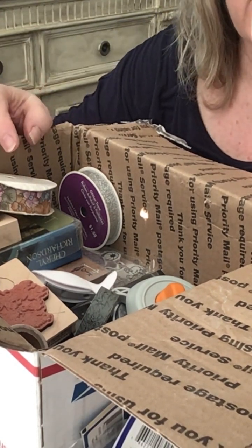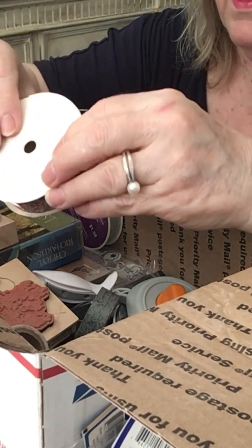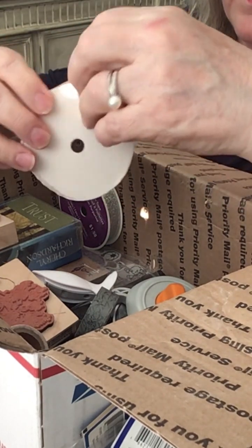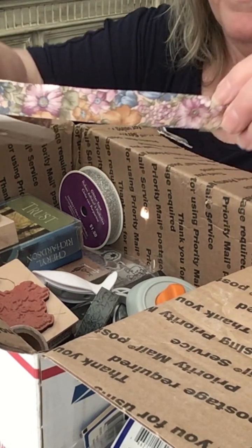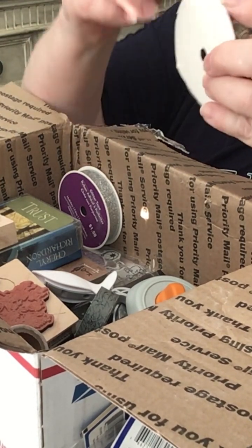I bet, Sheila, you were really busy putting these boxes together. It gave me a good idea for all my gazillion stamps that I have. This is pretty too. A little more purple. Let's close this up here so I don't stab myself.